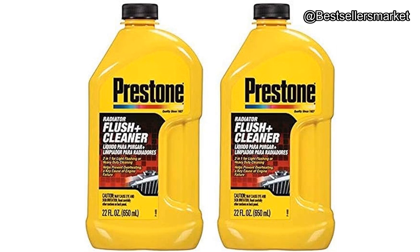And now, we've reached the pinnacle, the creme de la creme of our top 5 best-selling radiator conditioners and protectants on Amazon. Ladies and gentlemen, I present to you the number 1 product, Prestone AS105 Radiator Flush and Cleaner, 22 ounces, 2-pack. Picture this, your car's radiator, the heart of your cooling system, constantly battling the onslaught of debris, rust, and scale. Over time, it's inevitable that these contaminants accumulate, hindering performance, reducing efficiency.